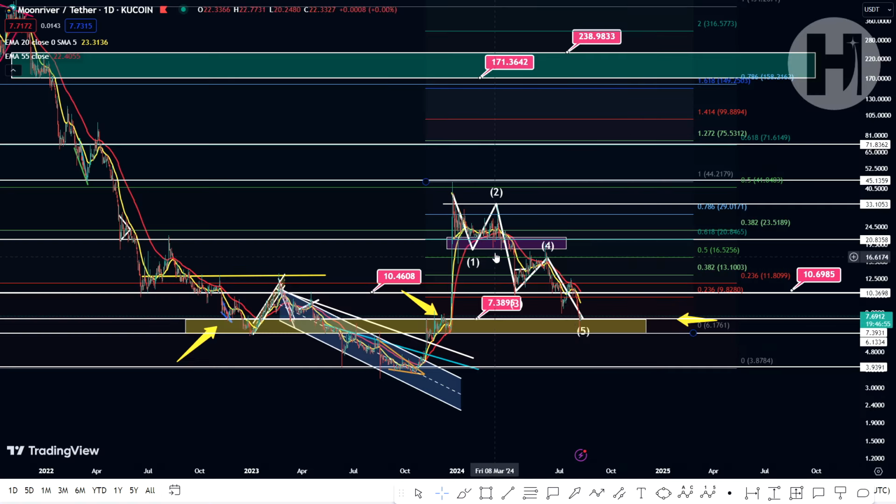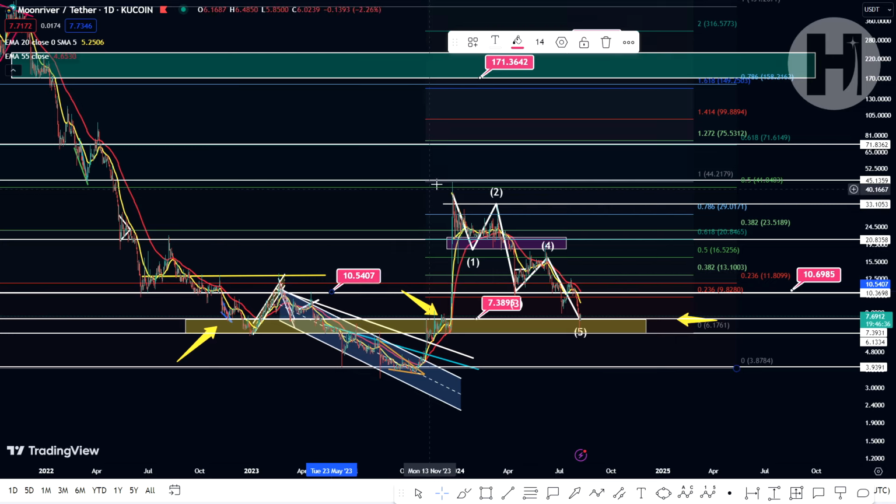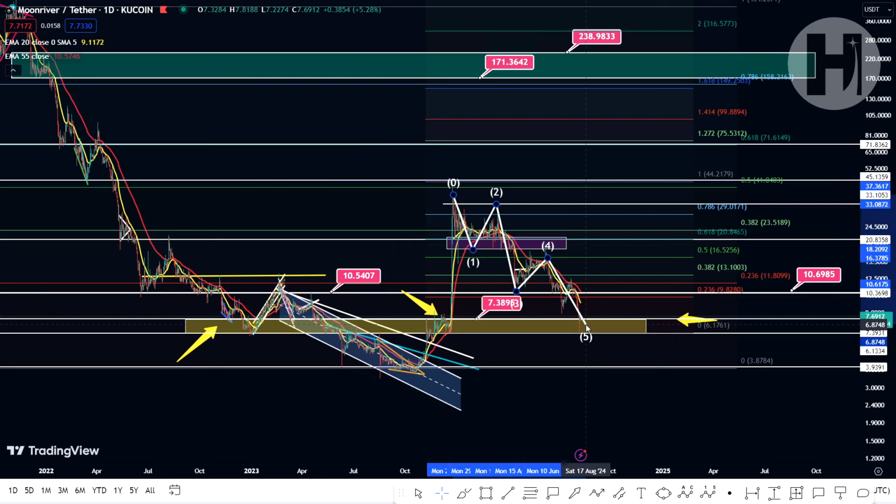So we're on the daily chart and we've discussed this 1, 2, 3, 4, 5 Elliott wave structure that we have ongoing, and potentially we're looking for the bottom right now. Hopefully this correction doesn't continue further, even though I like buying altcoins at cheaper prices. You know, if we get more discounts, I'm all for it. Don't get me wrong, but it looks like this is a good level for Moonriver to bottom at.